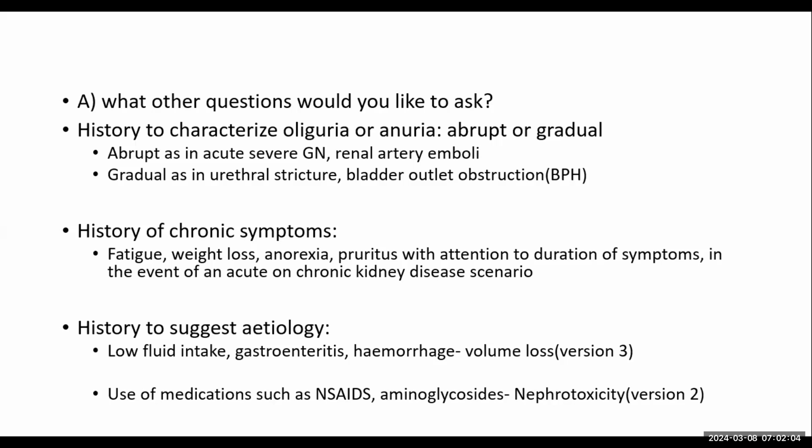Also, we would ask questions around the symptoms to rule out chronic symptoms, because it's not enough to have an acute scenario painted and then we rule out completely a background chronic kidney disease. So we want to find out if this is more like an acute on chronic picture, to ask for questions suggesting chronicity, fatigue, weight loss, anorexia, pruritus, paying attention to the duration. Also want to ask history that would suggest the etiology.